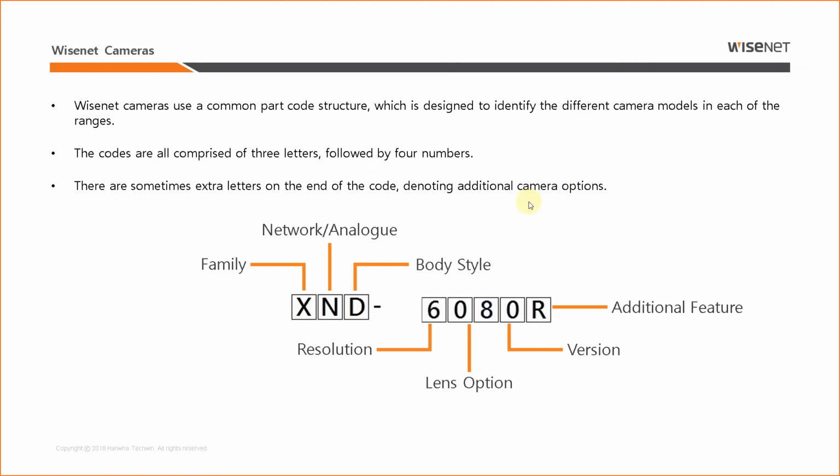The additional letters will sometimes not be compatible with your project. Maybe it's a special model, used only for certain models of NVR or something like that. So go with the basic model.